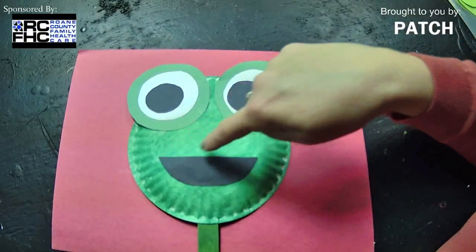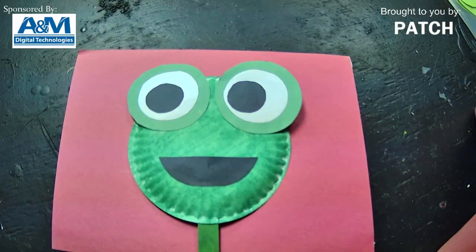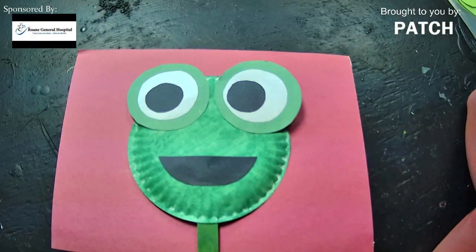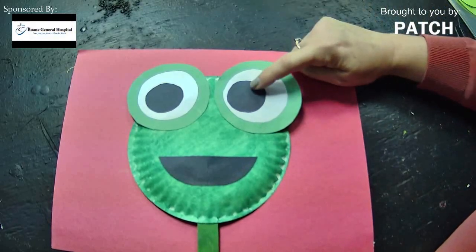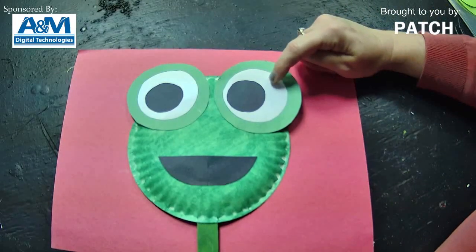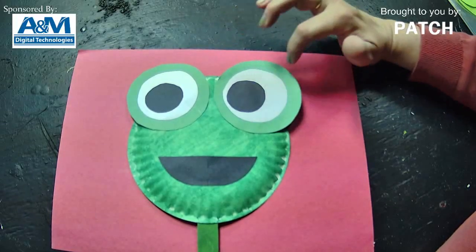You decide what kind of mouth you want your frog to have. He can have whatever kind of mouth he wants, okay? You decide. So you're going to cut his mouth out of black construction paper, and then you're going to make three different size circles. You're going to have a small circle that's black, a medium size circle that is white, and a large size circle that is green. So small, medium, large, black, white, and green, okay?